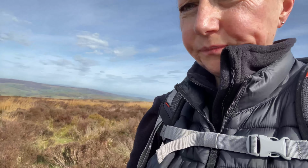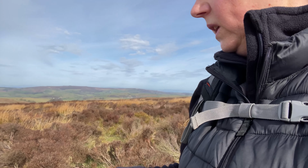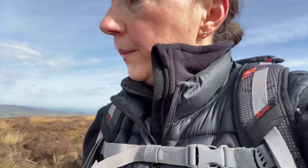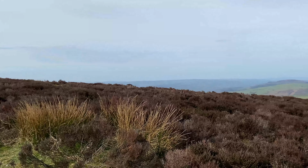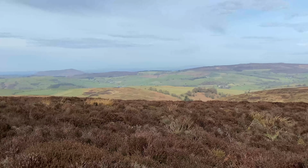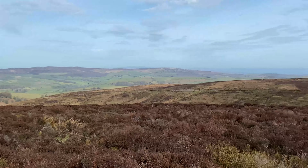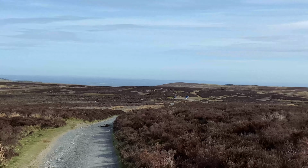Ponies graze the land up here. They selectively graze and they leave this vegetation, which has made a really good habitat for lots of different insects and lots of different birds. For this reason Long Mynd Common, which is where we are right now, has been designated as a site of special scientific interest. So it's pretty much protected land.